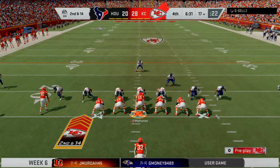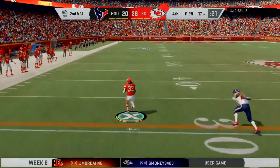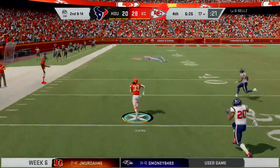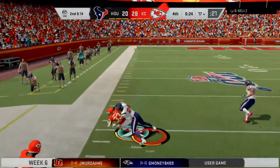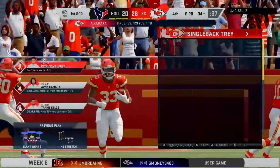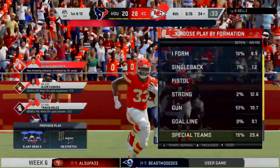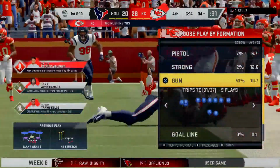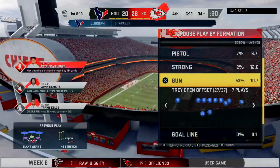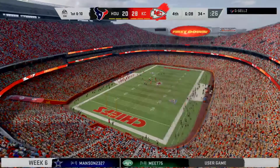Well, the first play of the drive lost 4. Now they'll look to move it forward here on second and 14. And they finally get him down, but not before he reaches the 34. A big play there out of Kamara. 49 yards on the ground. First and 10 at the 34-yard line.